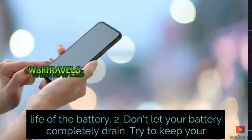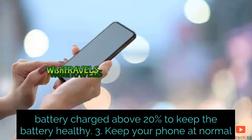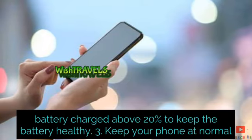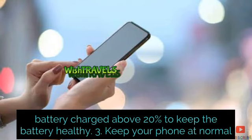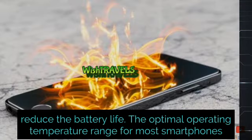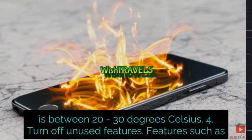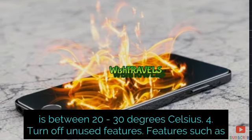2. Don't let your battery completely drain. Try to keep your battery charged above 20% to keep the battery healthy. 3. Keep your phone at normal room temperature. Extreme temperatures can also reduce the battery life. The optimal operating temperature range for most smartphones is between 20–30 degrees Celsius.